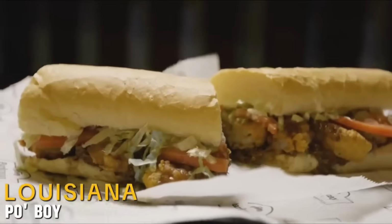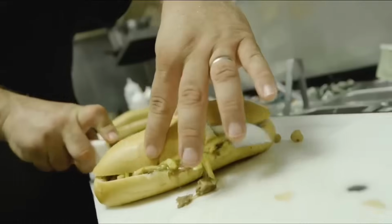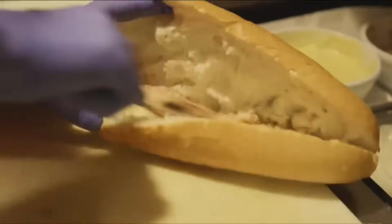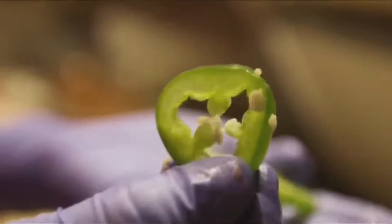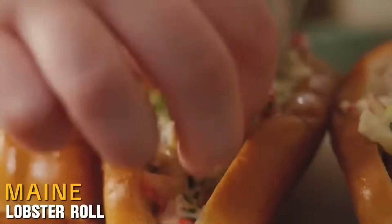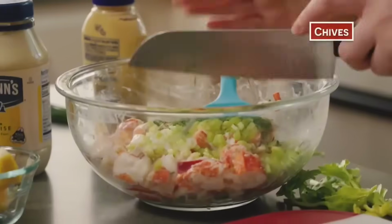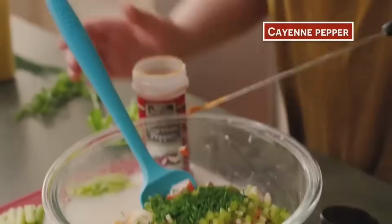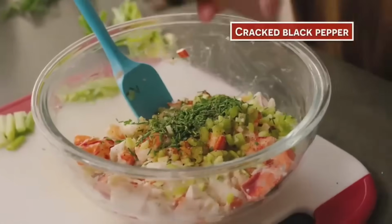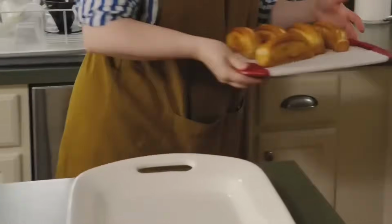Another cheap lunch item on this list is the Louisiana po' boy sandwich. Po', short for poor boy, was a sandwich typically filled with fried shrimp, oysters, or roast beef, and was served on French bread. Speaking of seafood, how could we forget the iconic lobster rolls from Maine? Fresh lobster meat served on a split top roll with a light butter and parsley dressing was a dream lunch for people in Maine.